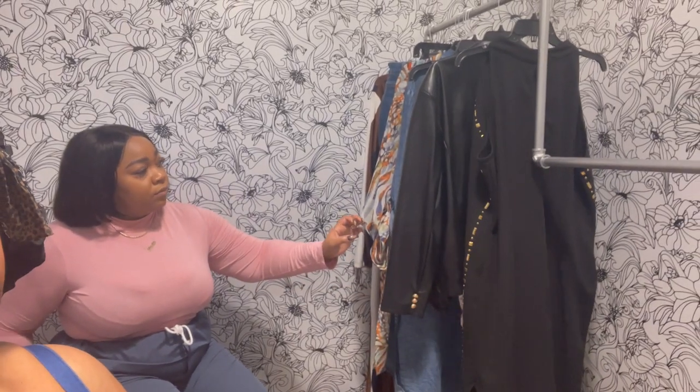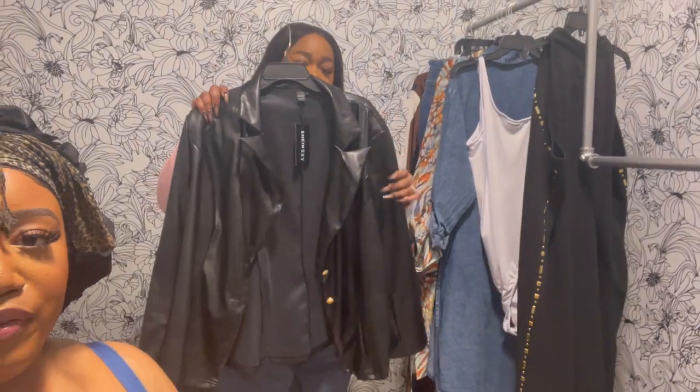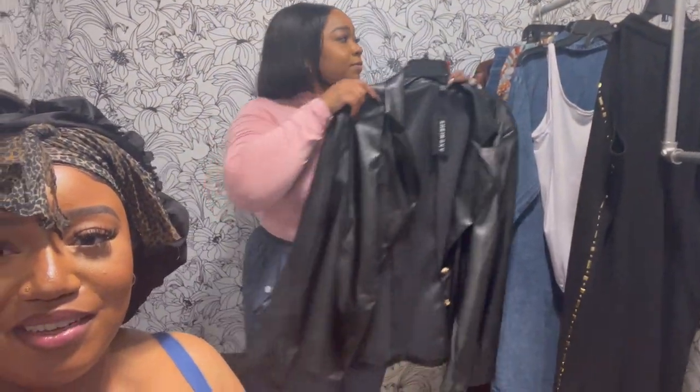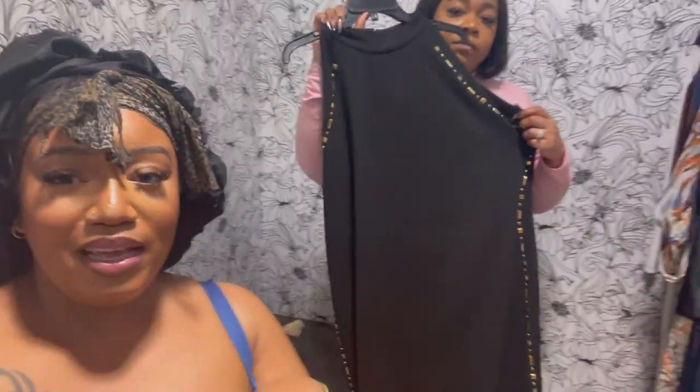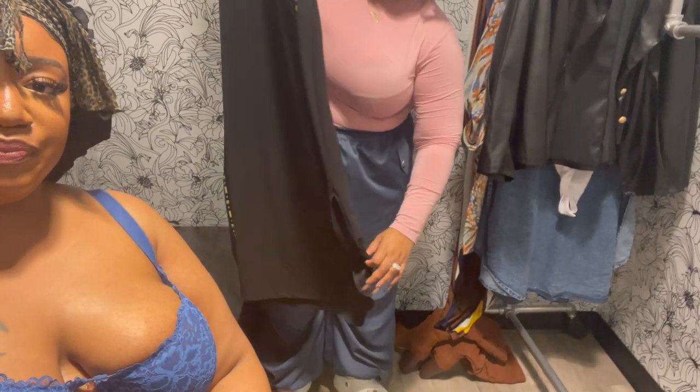And I was just letting y'all know that I am wearing a black faux leather blazer over it, just to drape over it because it is sleeveless. And then I also brought some black boots to wear with it as well. So, of course, you will see the outfit coming up. I had wrapped my hair back up so that I didn't get makeup all over the outfits.